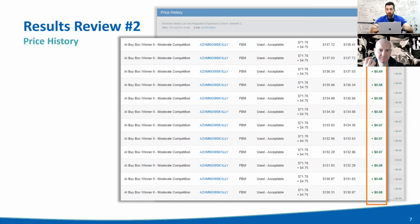So then the price will go up, and again, it goes back to what I was saying before. Set up your min and max correctly, because the price will keep going up. If you set your max price too low, then the repricer won't be able to go higher than this, and maybe it will want to go higher. So you have to set up your min and max correctly. This is very important.